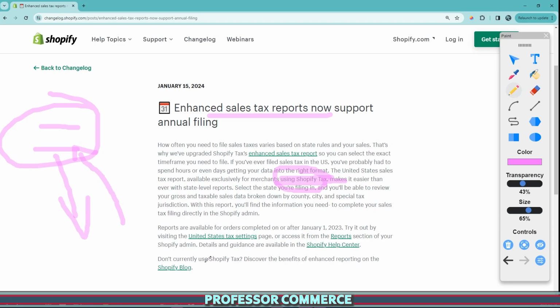So there's a lot of benefits to using Shopify Tax, and it's just a way to help file and manage. Shopify is trying to help merchants with taxes, and taxes are a huge stressor in e-commerce and in business. And so what they are doing is now that they have offered an annual filing, an annual filter for this tax report, which you can see in your United States tax settings page or access it from the reports section of your Shopify admin.